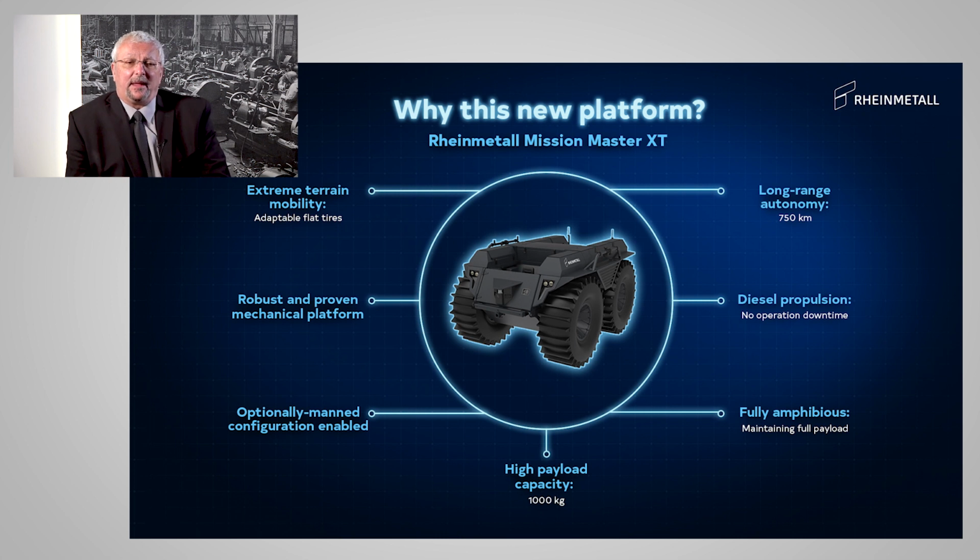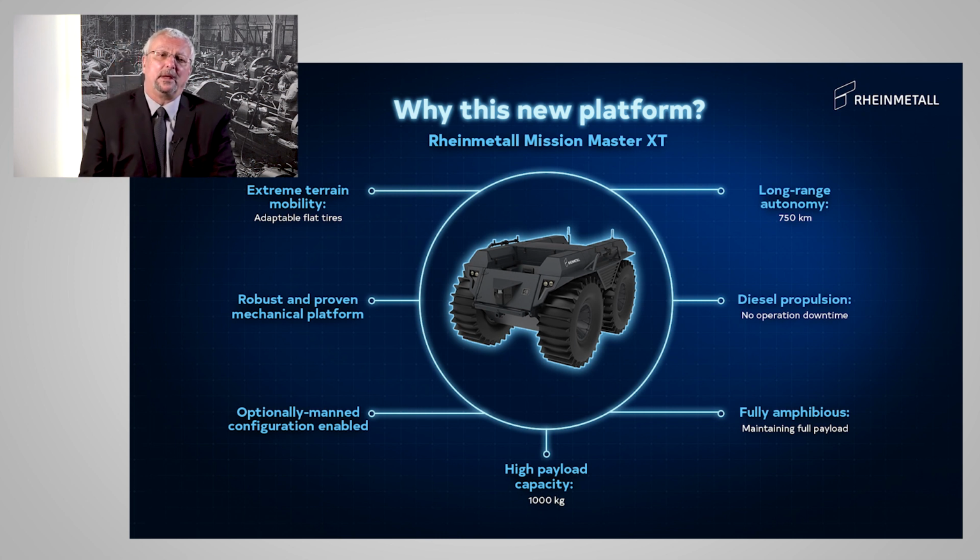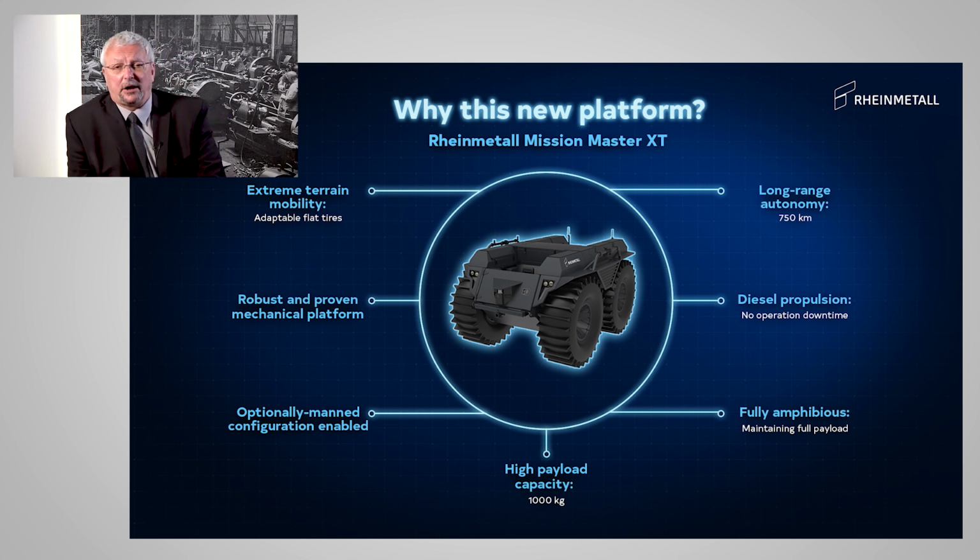It was born. Here you see some of the unique functionalities or characteristics of the platform. As I said, the extreme mobility in a very complex terrain, being in an urban environment or in the forest, desert, or even Arctic, is a very unique capability that this drivetrain configuration provides, as you saw on the video.